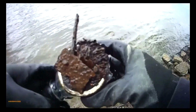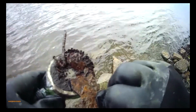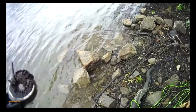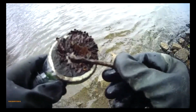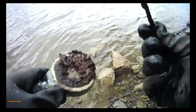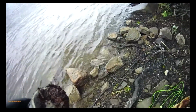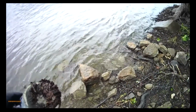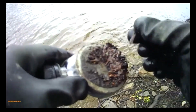Oh, well, we found some stuff. A lot of busted up metal. A really old nail. Huh. That might be the top of the nail.